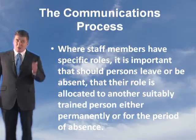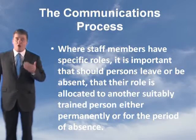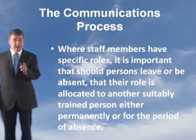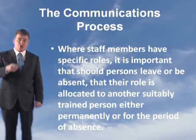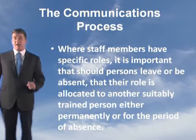Staff involved should also fully understand their role, including what their function is. They should feel confident in their skills, and disabled people should feel that they can actually trust the process. Now, where staff members have these specific roles, it's important if they leave or they're absent that their role is allocated to somebody else. So keep an eye, you've got these procedures in place. People keep moving, they keep leaving. Make sure someone takes over that role or responsibility, even in the short term, in their absence.